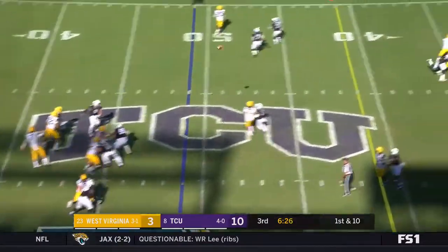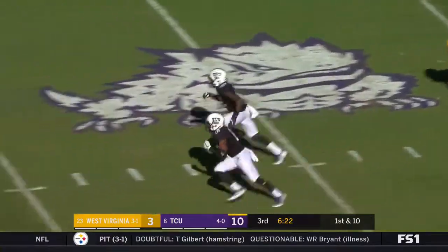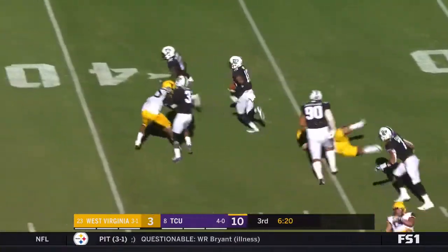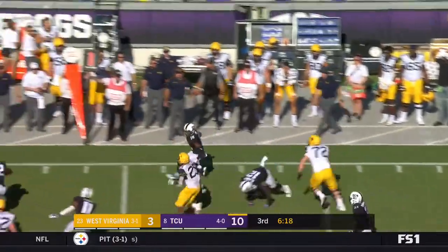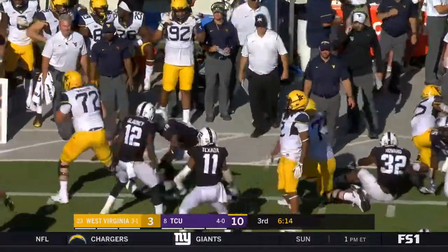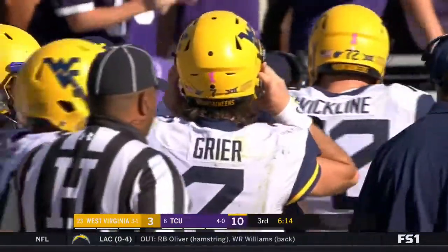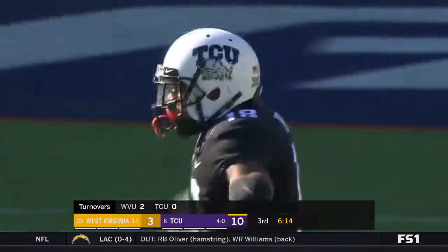Greer has a clean pocket. Throwing off his heels, and it's an easy interception. TCU's got it coming back the other way. Nick Orr still on his feet. Looked like some miscommunication for the Mountaineers, possibly. 34-yard return on the pick.